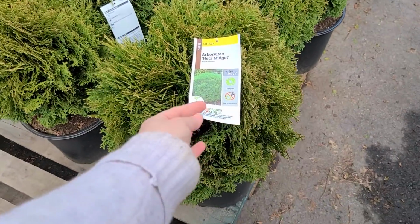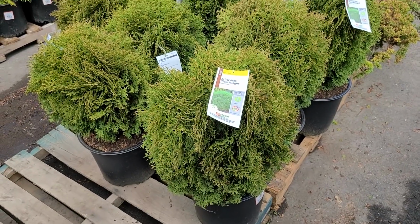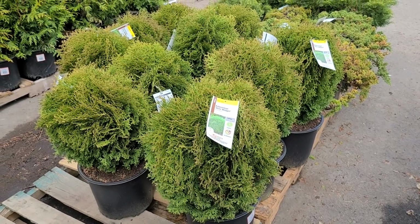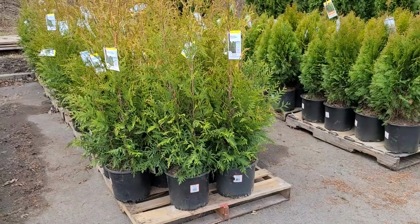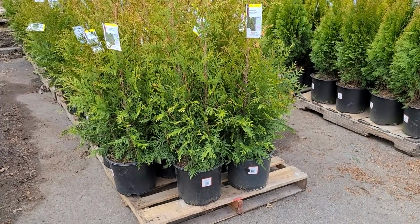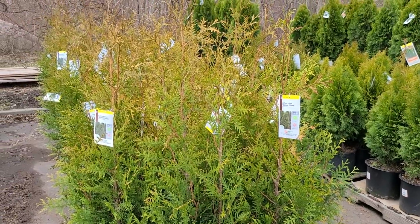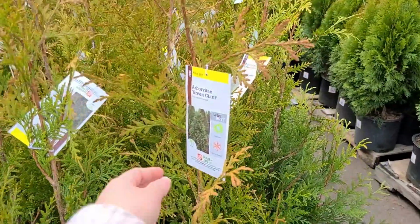These arborvitae are cool. They're called Hetz Midget, and I like the natural rounded shape of them. Really nice. And they're about a 36-inch spacing on those. These are $29.98. And here are the green giants. So I'm just sharing based on my experience. Certainly research it because these would be a big investment, but the green giants seem to be the ones that deer mostly stay away from. Although if you're a gardener, you know nothing is really truly deer resistant, because if they're hungry enough, they will eat just about anything.